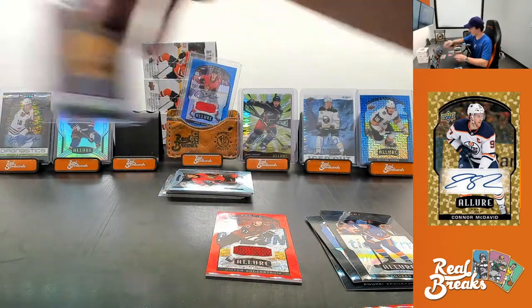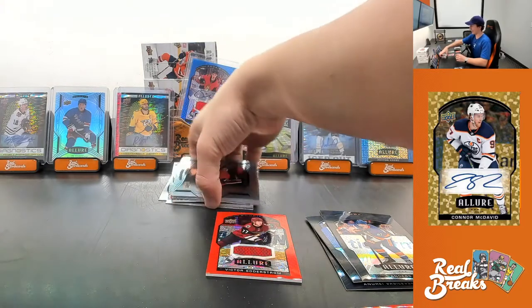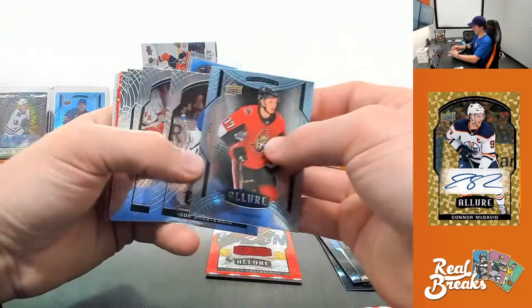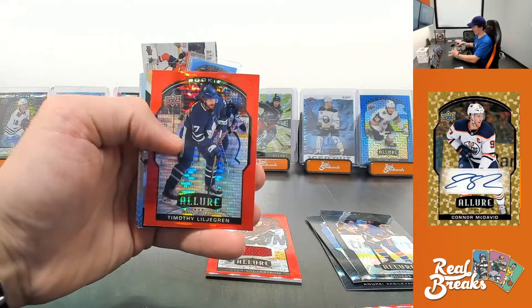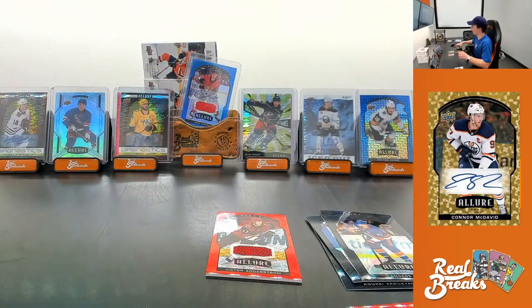Let's see, we'll knock the Lucas Carlsson. That's sweet. Congrats, Mike. And Josh Norris, short print right behind it. Timothy Liljegren, red rainbow. Laffy short print to wrap up the box.